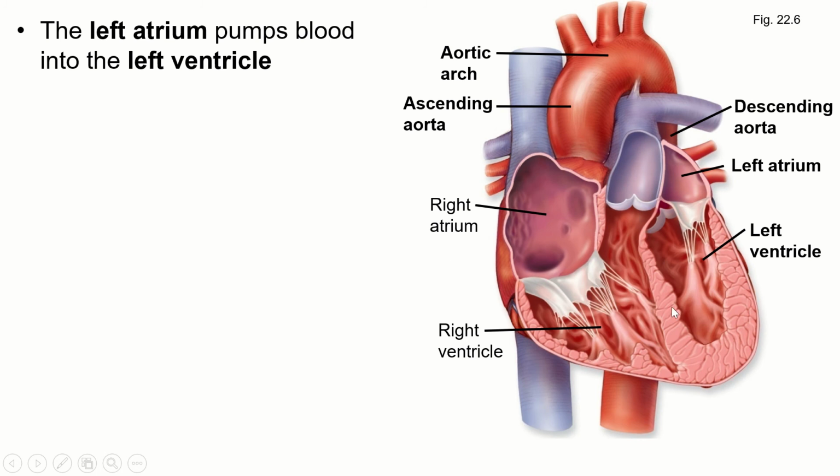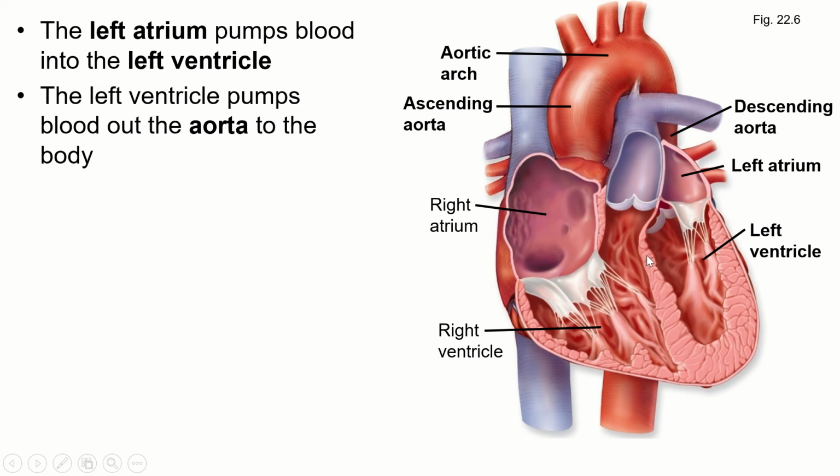All right, now the left atrium then makes a contraction and pushes the blood to the left ventricle. The left ventricle contracts and pushes the blood out through this valve here. Don't worry, we're going to learn the names of the valves in a minute. Into the aorta. This little part from here to here is called the ascending aorta.